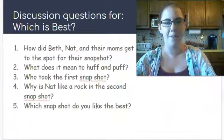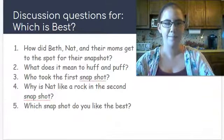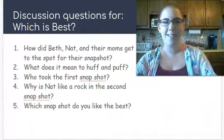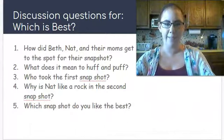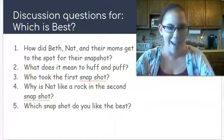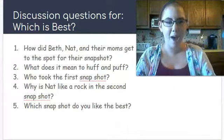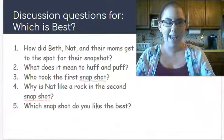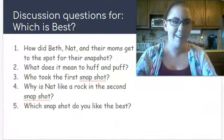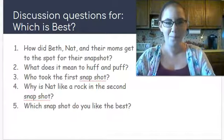How did Beth, Nat, and their moms get to the spot for their snapshot? I remember Beth telling us they ran up the steps, and their moms had to do what? Their moms had to huff and puff their way behind them because they were tired. What does it mean to huff and puff? It's like you're trying really hard, but you're out of breath, trying to get to a spot. They couldn't run as fast as the kids could.